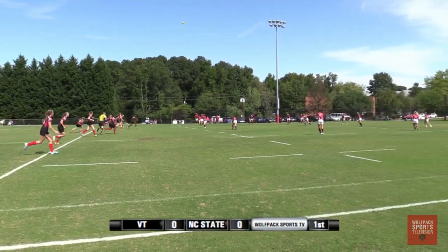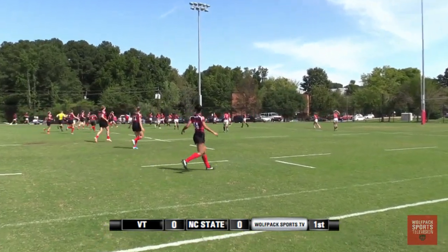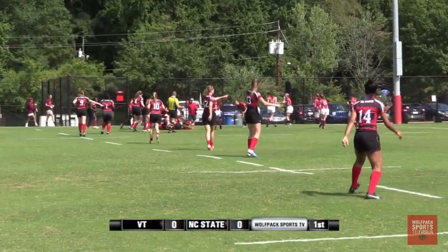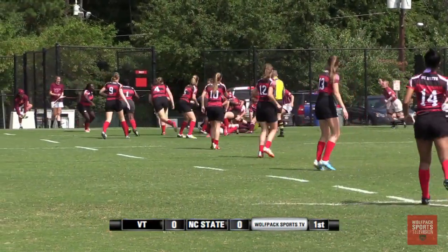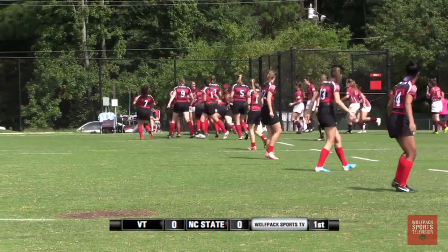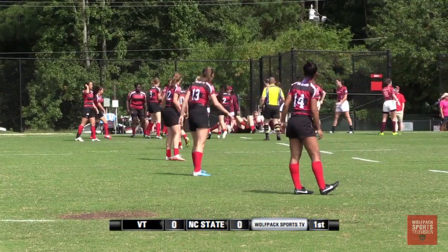And here's the opening kickoff. Virginia Tech will receive first, heading towards the right side of the field. And here's the first tackle of the game, first ruck. And what are you looking for out of this NC State team? What do they need to do to win, Courtney?